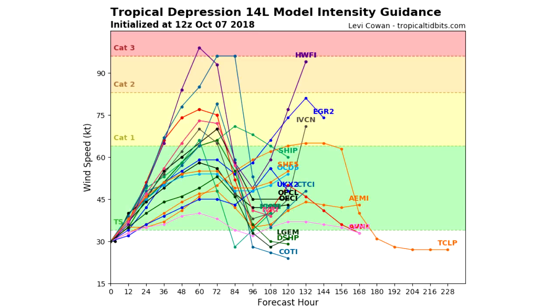Now here's what the models have to say about the intensity. You can see that green area is tropical storm status, Cat 1 status in that yellow, and as it gets orange and red, those are Cat 2 and Cat 3. Now, I expect it to stay in tropical storm status. I do not expect it to hit Category 1 hurricane. It is possible because it will be on the stronger spectrum of a tropical storm, but I think that it probably won't cross that Cat 1 line, though it might.